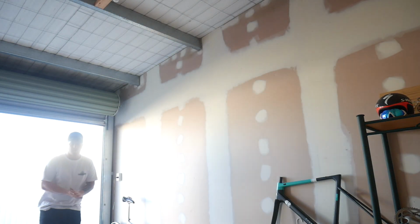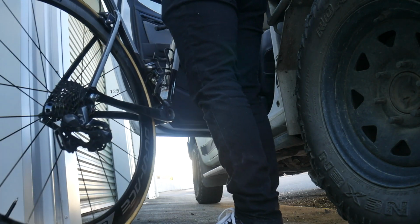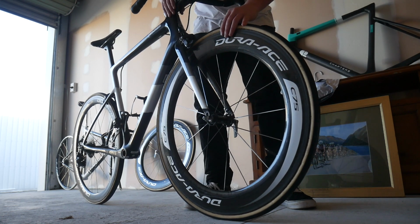Alright, I'm back. We now have the Cannondale and both of the Avanti frames, so we're going to fill it up. I also brought down my POC TT helmet and my POC Road helmet just to fill up the space and get a good general idea of what this area is for. Alright, we have the Cannondale back in business. So there we have it.